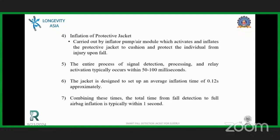And next is the protective jacket. That's the main thing that we are designing. That is the inflator pump. Using the inflator pump, the jacket is inflated when the fall is detected. The jacket contains a cushion which protects the individual from injury upon a fall.